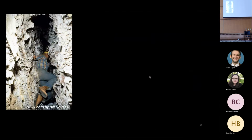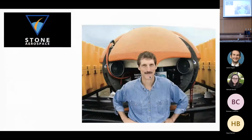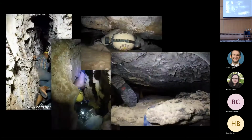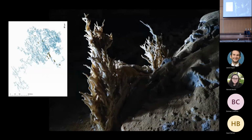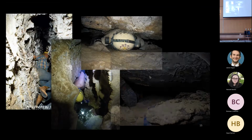And to get down there, it takes a lot of work, right? We're really at the limit of what we can do because we have to take batteries with us, and getting down to these lakes is really challenging. It takes about 3 hours to get there, and you have to go through things like this to get there.